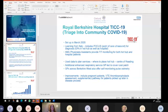VTE thromboprophylaxis was added in as we learned a little bit more about the disease process, and an additional pathway for picking up patients if they're picked up later on in their disease, as we recognise not all patients are coming in on day one and testing from day one of the disease process. They might be picked up further down the line, and some adjustments to the pathway.